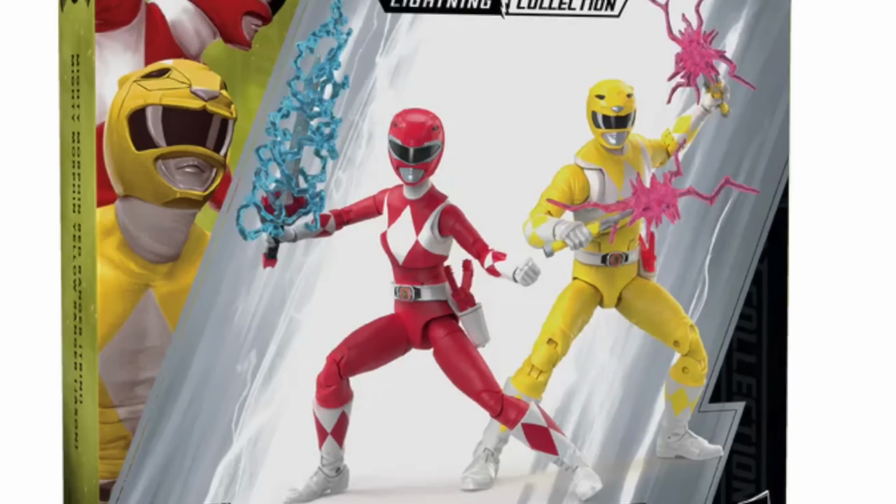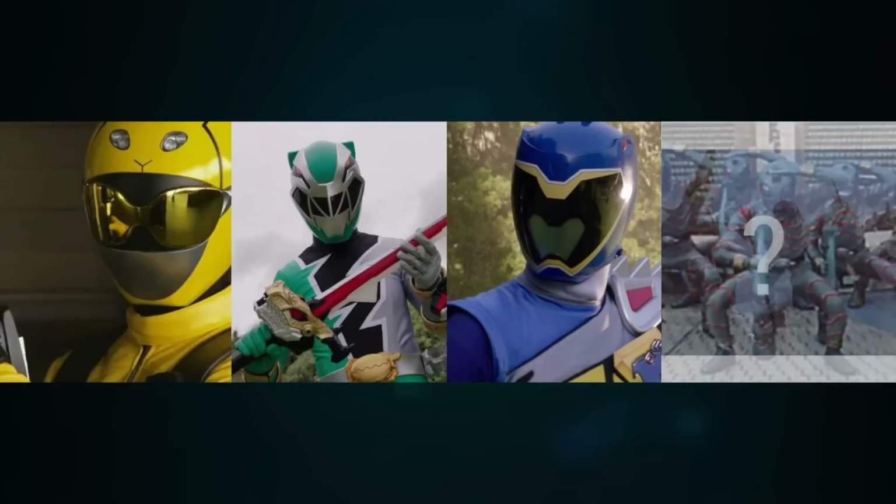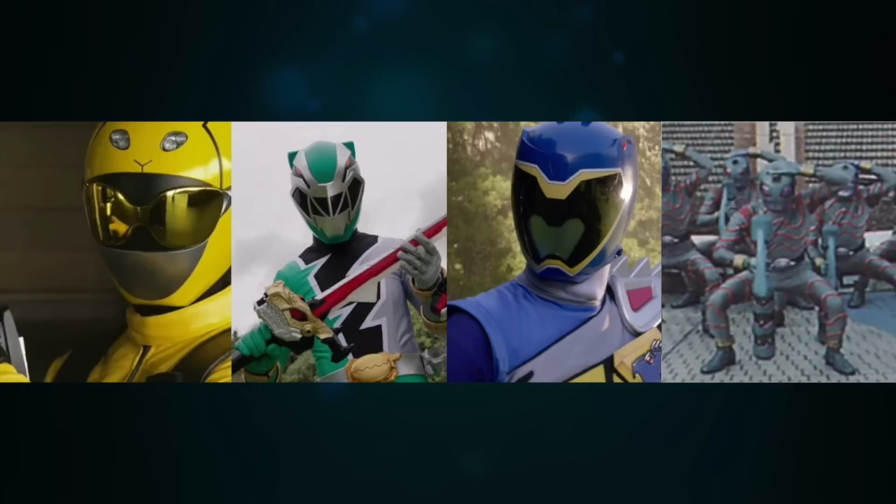And then real quick, if you don't remember who's going to be in Wave 13, which kicks off this new plastic-free packaging look, Wave 13 is going to be Dino Charge Blue, Beast Morphers Yellow, Dino Fury Green, and a Wild Force Putrid. Did you catch it? I said Wild Force Putrid. I didn't say Wild Force Villain this time.